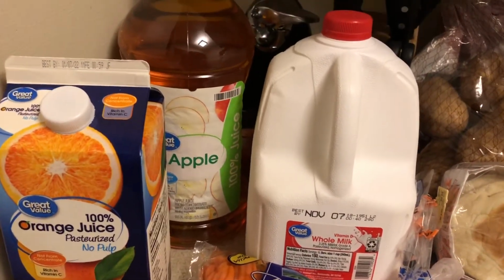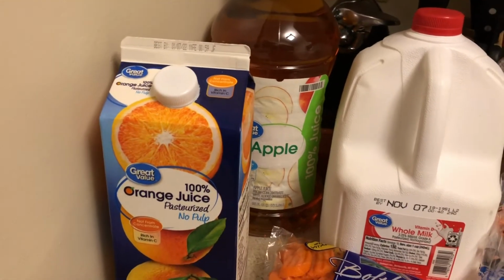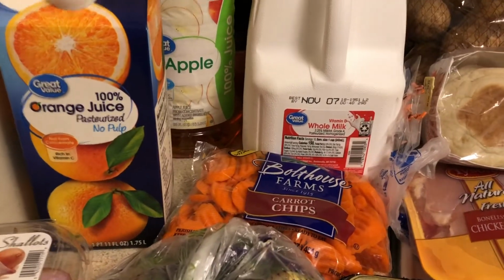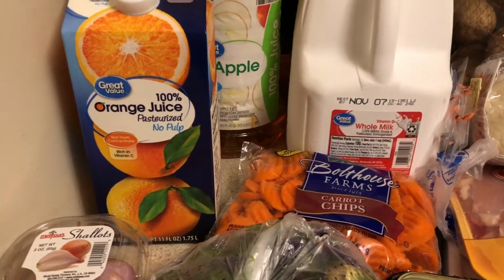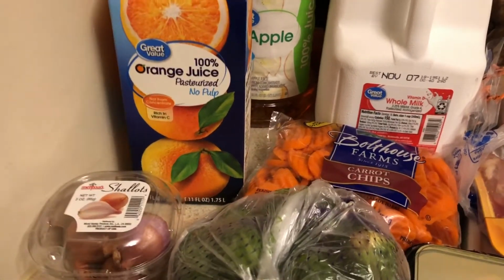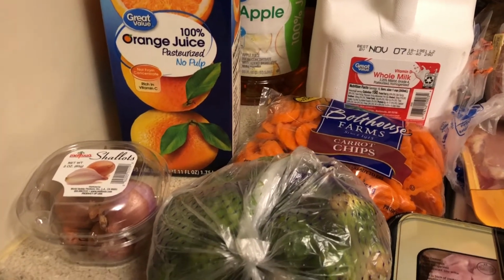I got some milk. Then I got some pulp free because we don't want none of those little thingies fishing around in our orange juice. So I got a thing of that. I got some carrots, and these are the little circle carrots. Got those for some beef stew that I'm going to be making. I got some shallots. I need those for a tortellini Italian sausage soup that I'm going to make.